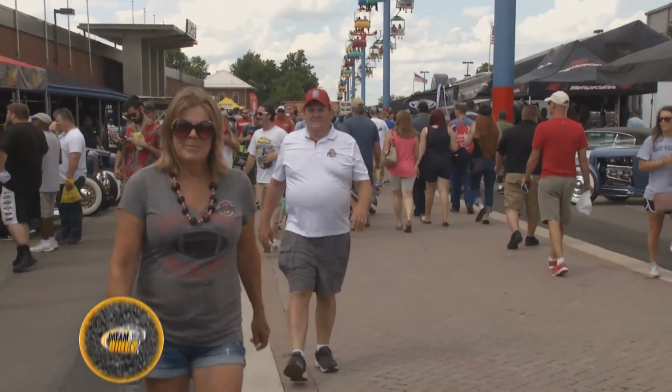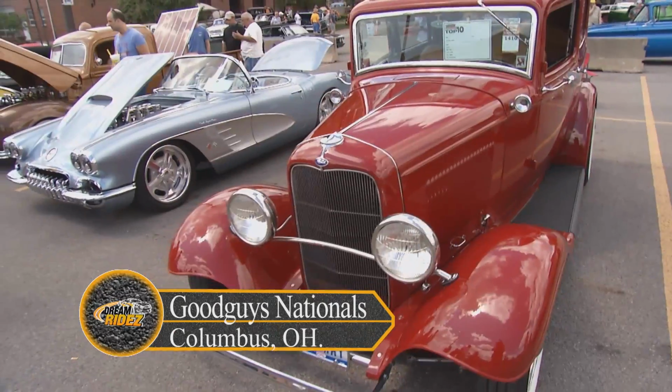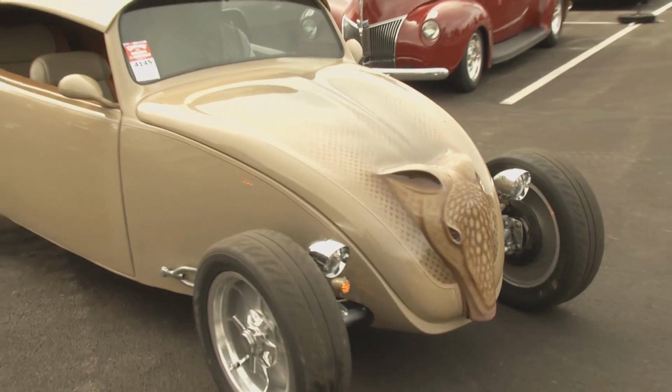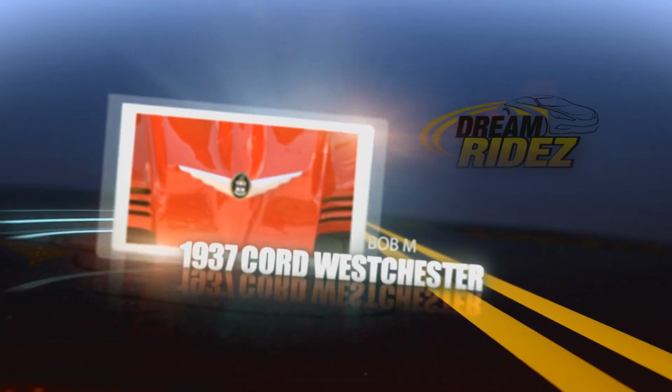Welcome back to Dream Rides. Many cars on display here at the Goodguys Nationals are mildly modified, but there are some that have undergone a radical restoration.